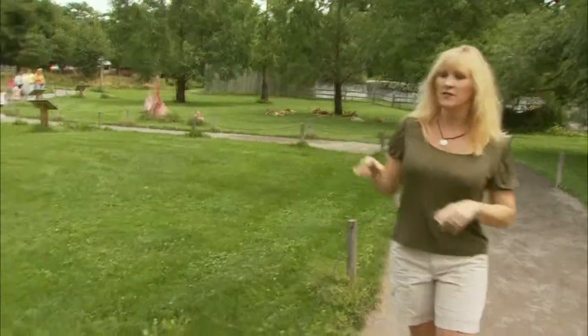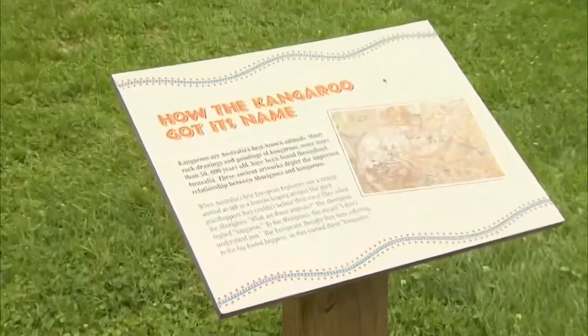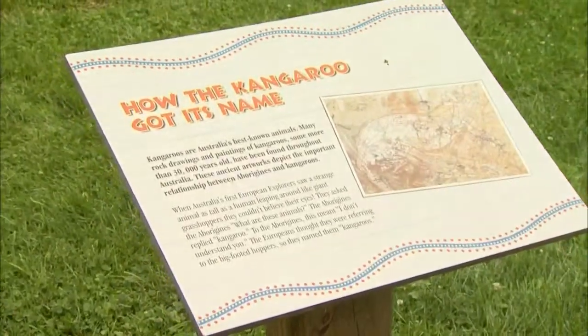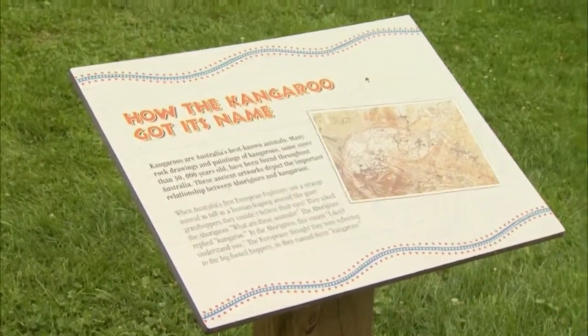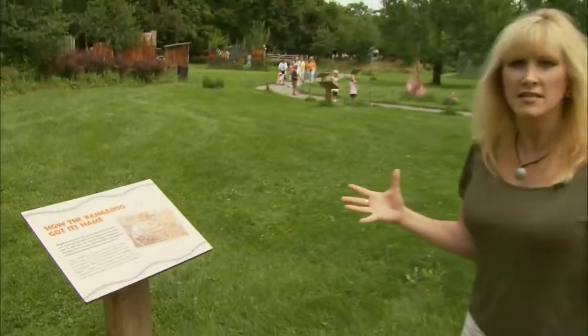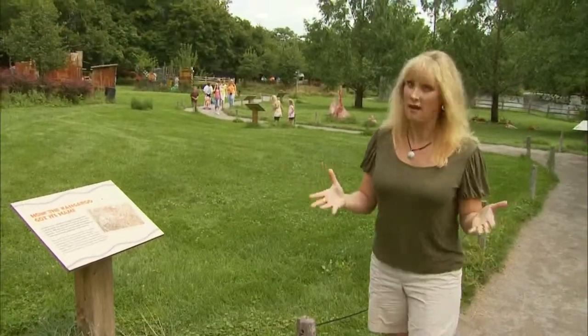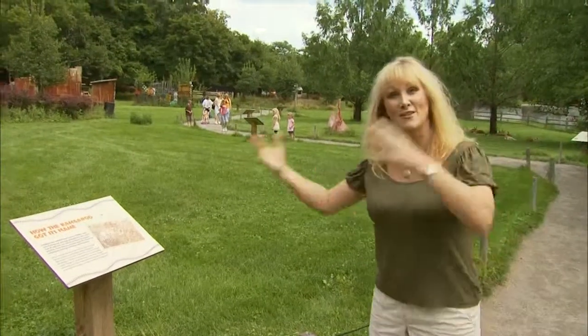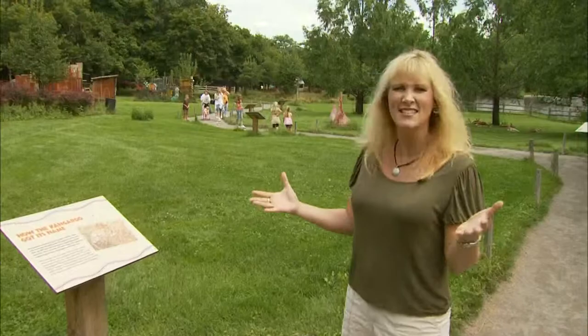So these little tidbits of information sprinkled throughout here really give some interesting facts. Like this one right here, it's how the kangaroo got its name. It says when Australia's first European explorers saw the cave drawings, they asked the Aborigines, "Who are these animals?" And the Aborigines replied, "Kangaroo." And kangaroo meant, "I don't understand you." But then the Europeans took that as the name of the animals, and that's how they got their name. I just think that's pretty neat.